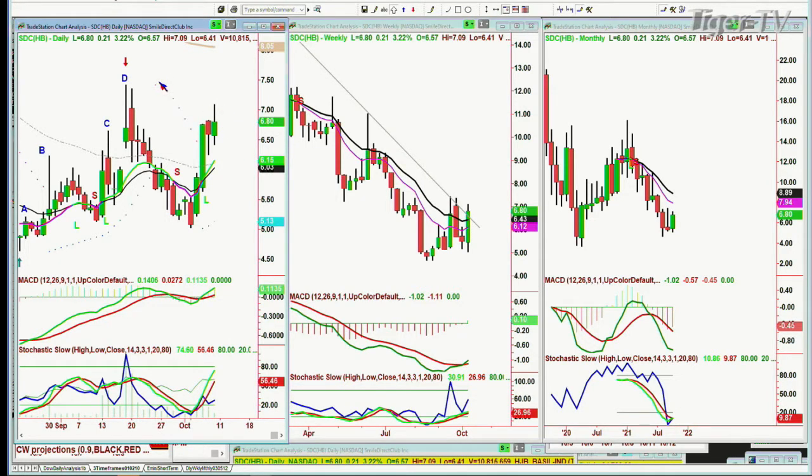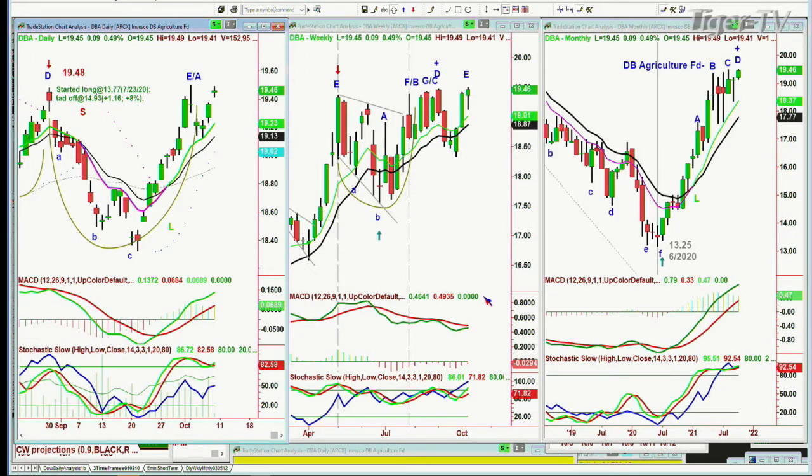Okay, a bunch of questions came in. Could a DBA, I know you own DBA. It's got the grains in it. Okay, DBA is the DB Agricultural Fund. We're long from the 13s way back in July of last year, so it's over a year. We're taking just a little bit off at 14.93. Rhodes is at 19.45. It's holding really nicely.